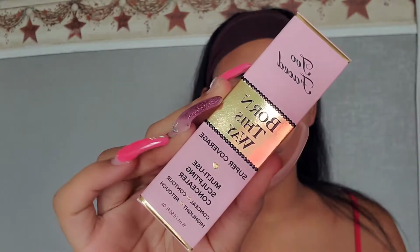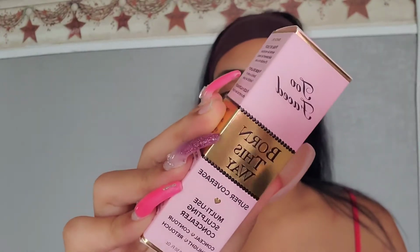Okay, so let's start off with my base box. The first product for my base box is from Too Faced. This is the Born This Way Super Coverage Concealer. This retails for $29. This was a choice item, and I chose this concealer in the shade Sand, which I'm hoping isn't too dark or too light because $29 is expensive.